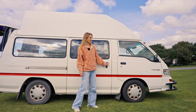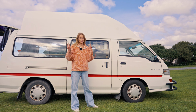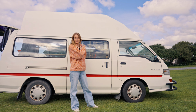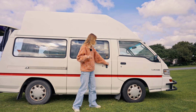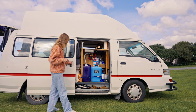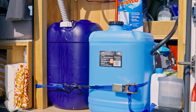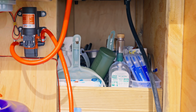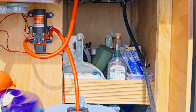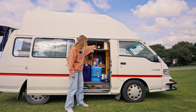On this side of the van we have our water tank. I feel like there are a lot of hidden spaces in this van. It's a small van, but there is a lot of storage. On this side we have easy access to the grey water tank and the fresh water tank. We have 25 liters each, and the water pump is here. So what it does, we have fresh water here, it goes to the pump, and then we can use it here.